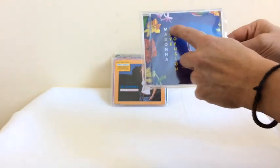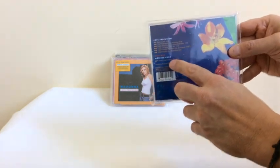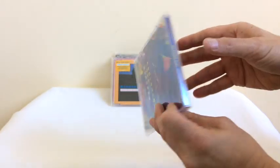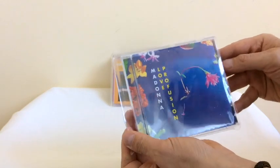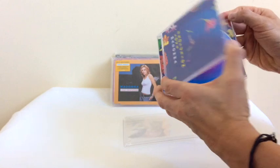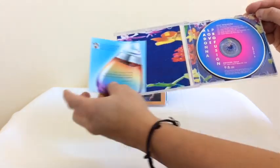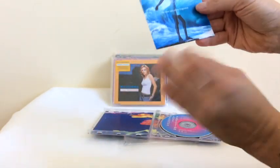This is the American pressing, which has a full Love Profusion. It's got a great cover, quite a few mixes of that, and some other mixes of another track. You open up the packaging. Some copies came with a special Estee Lauder perfume sample pouch.